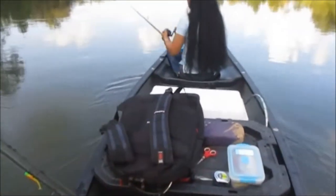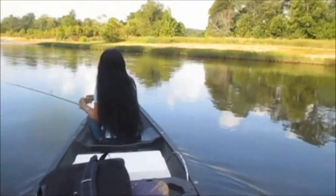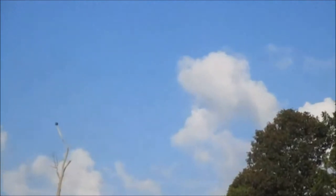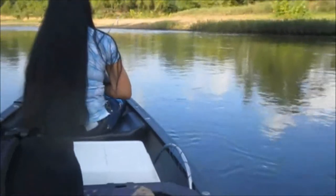Looks like I kind of want to go to the right. Oh, what? Oh, man. Big ol' eagle, guys. Oh, I gotta zoom. All right, I'm zooming, guys. There's an eagle perched up on this tree right here, right in front of us. Oh, yeah. I'm zoomed. Oh yeah, what a beauty.